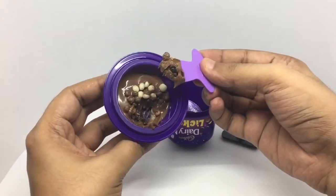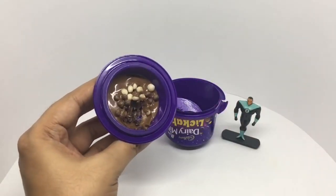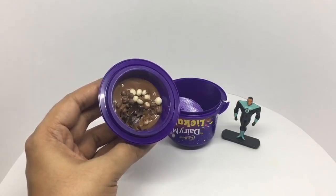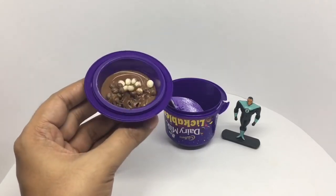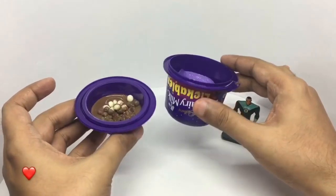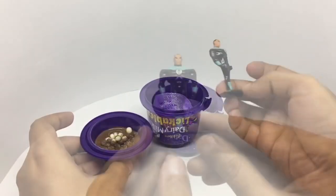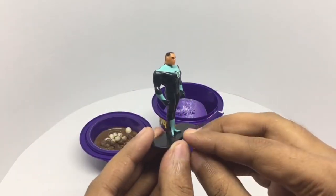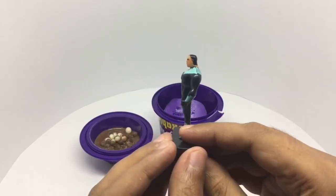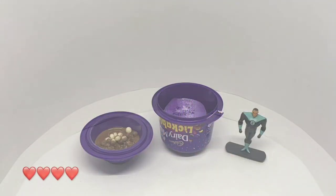Looks like the Oreo biscuit is on the bottom. Really tasty chocolate. Goes well with the wheat crisps and Oreo bits. Again, quite tasty. The packet seems way too big for what you're getting. Too much plastic. I think the Kinder Joy does this better. Nice toy though. Quite nice. Check it out.